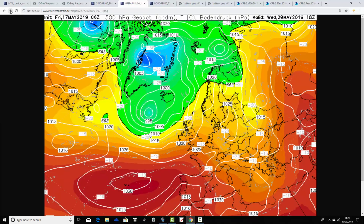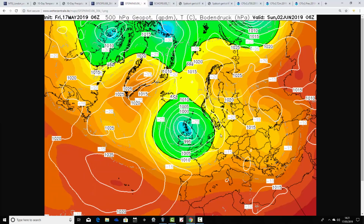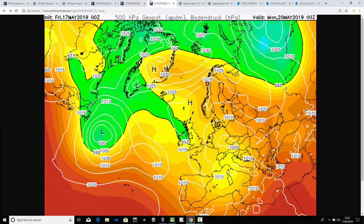Beyond that, the parallel GFS run starts to turn things more unsettled in the extended range. Low pressure finishing up over the top of the country as a trough within the 500 millibar flow. And you see, we never get rid of that northern blocking signal. So we still have the high pressure over Greenland, we still have high pressure over Scandinavia, and we've got a trough stuck over the top of the UK at 384 hours away. Sunday, 2nd of June. That obviously will bring showers, longer spells of rain, and quite cool temperatures as well. That's 2 weeks away, though, so obviously it is really unreliable.